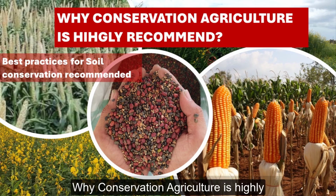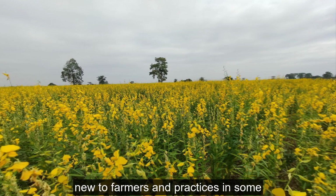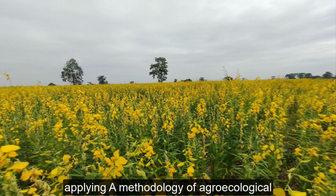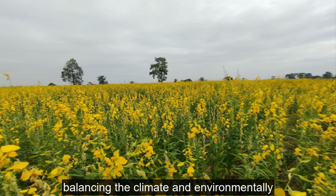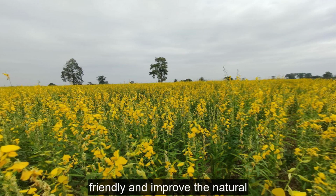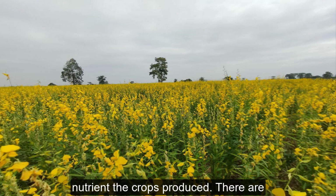Why conservation agriculture is highly recommended. Conservation agriculture is new to farmers and practices in some countries. Conservation agriculture is applying a methodology of agroecological system to improve and maintain agricultural productivity sustainably and profitably, ensure food security and food safety, balance the climate and be environmentally friendly, and improve the natural resources, biodiversity, and bioorganisms, and add soil nutrient contents to the crops produced.